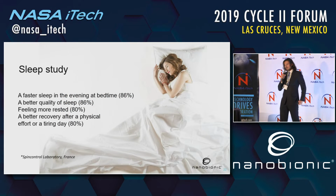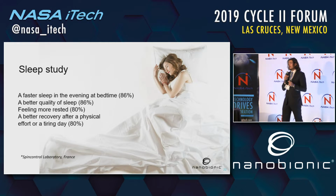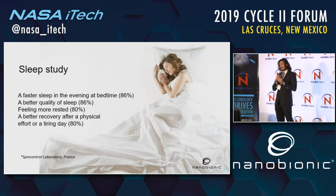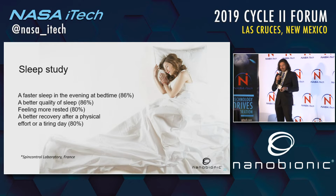The next study was a sleep study, where we tested 50 people, and we've seen that overall, their quality of sleep improved significantly, which also led to feeling better, being stronger, and having a better day.